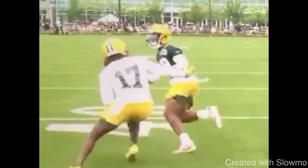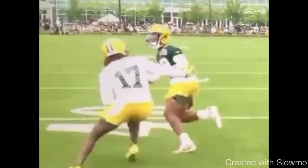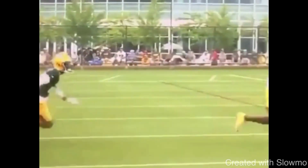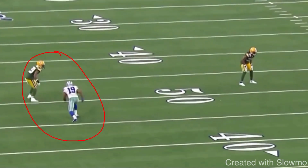Like I said, not trying to get you ready for a scrub. A scrub, you could probably just give a move inside and then go. This is something for talented DBs. Let's play this thing again full speed. So second thing that's going to help you get open against talented guys, against a good DB, is committing to your moves.